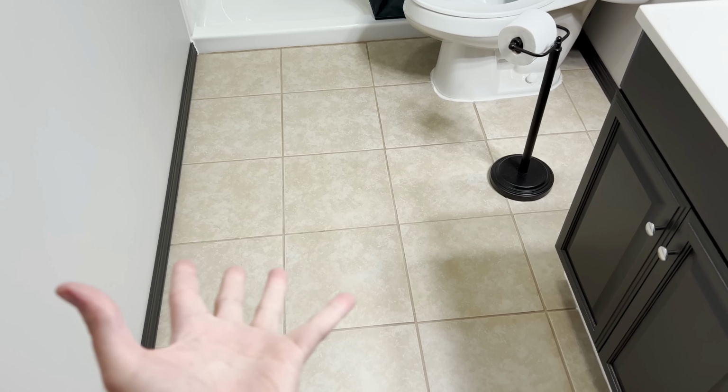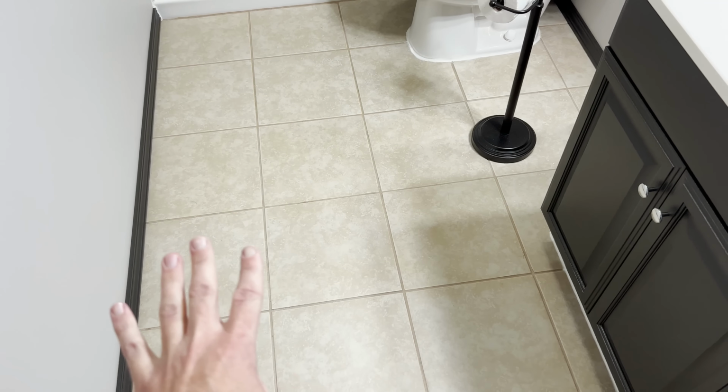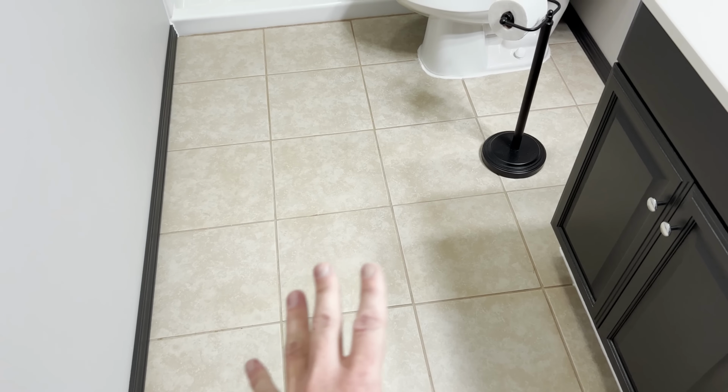Either way, the floors are cleaner than they have literally ever been since they were installed, because when they were installed, they had a bunch of grout haze and they just looked like they had poop smeared all over the floor. I don't like them because, you know, it doesn't match, but they're clean.